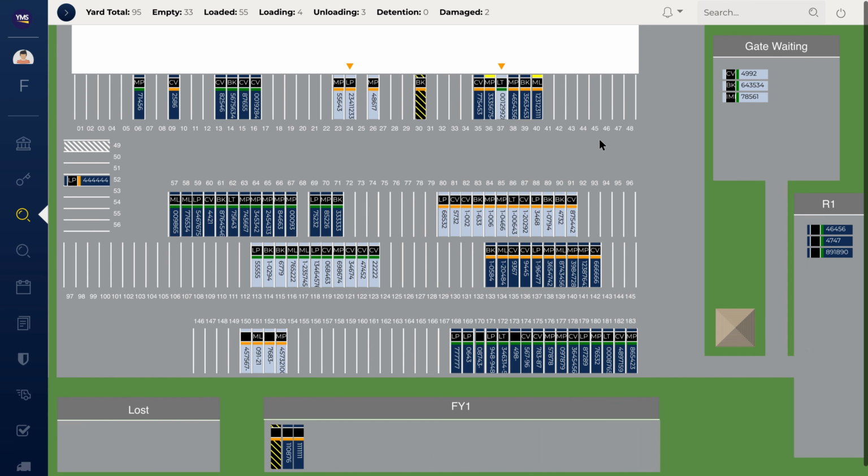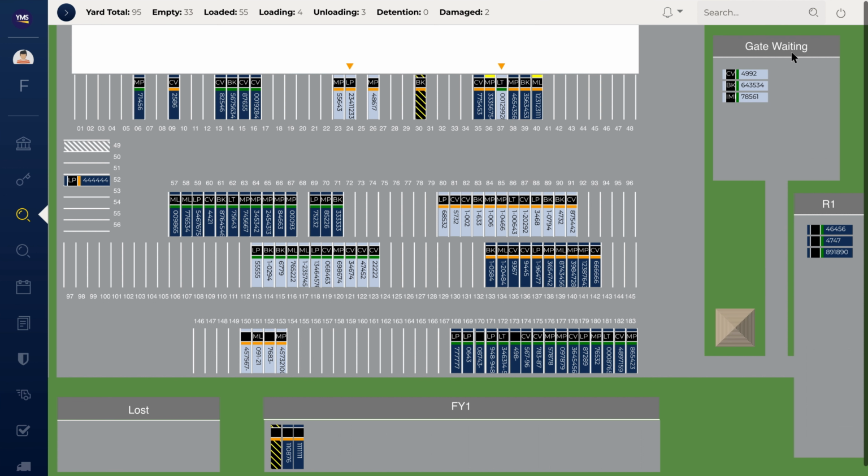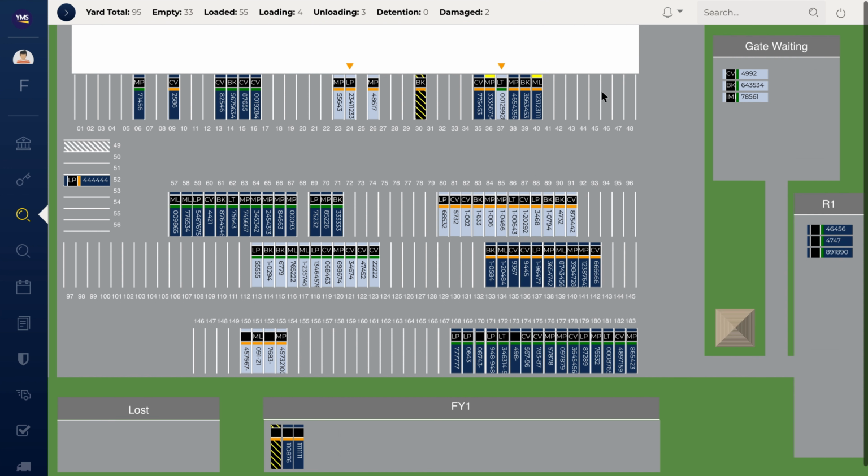YMS Connect provides enhanced alert intelligence throughout your operation, working 24/7 to protect and guard against failures. Reduce costs by safeguarding against missed departures and arrivals, slow turn times, detention and demurrage fees, trailer pool levels that are too high or low, excess leased equipment, workforce inactivity, and more. Intelligent monitoring systems notify your team of potential problems and cost-causing failures before they arise. Emails and text messages escalate critical issues to management.